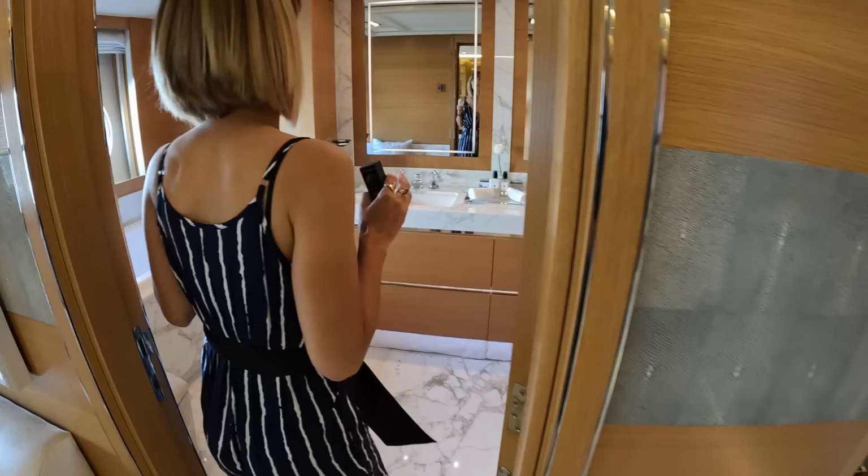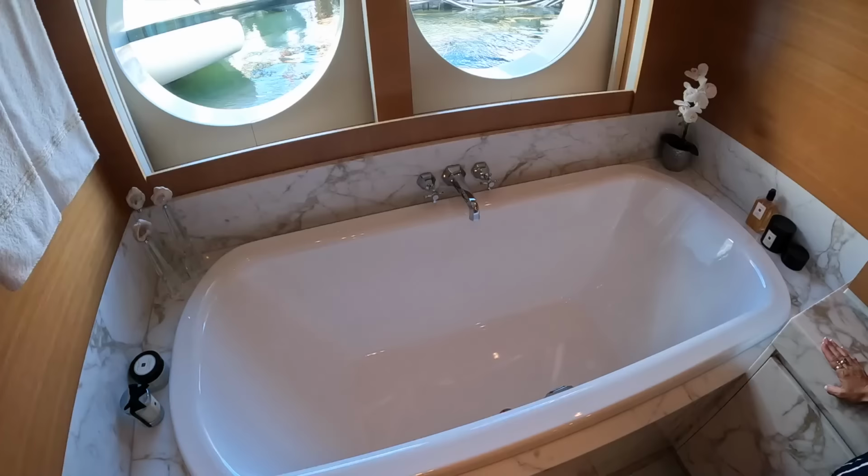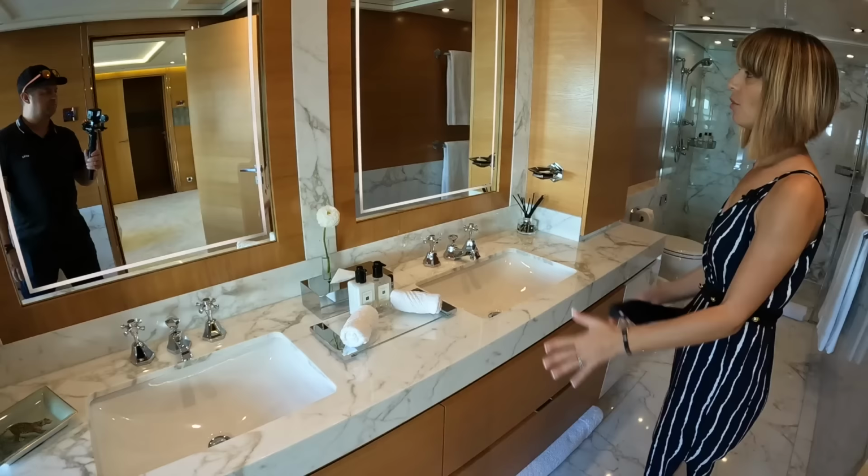And then welcome to the ensuite. This ensuite checks off a lot of boxes for a very nice hotel suite. Look at these windows. This is a proper bathtub. Fantastic size. Then we have two sinks, dual vanity here. We have drawers. The owners use the boat all the time, so I'm not opening anything, you guys. There's definitely personal stuff on board.